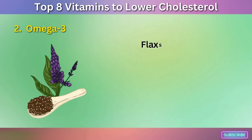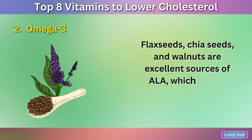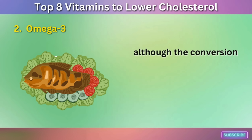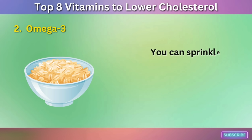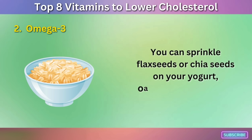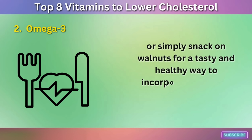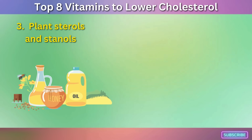If you prefer a plant-based diet, there are also plenty of options for obtaining omega-3 fatty acids. Flax seeds, chia seeds, and walnuts are excellent sources of ALA, which can be converted to EPA and DHA in the body, although the conversion rate is not as efficient as obtaining EPA and DHA directly from fish. You can sprinkle flax seeds or chia seeds on your yogurt, oatmeal, or smoothie, or simply snack on walnuts for a tasty and healthy way to incorporate omega-3 fatty acids into your diet.